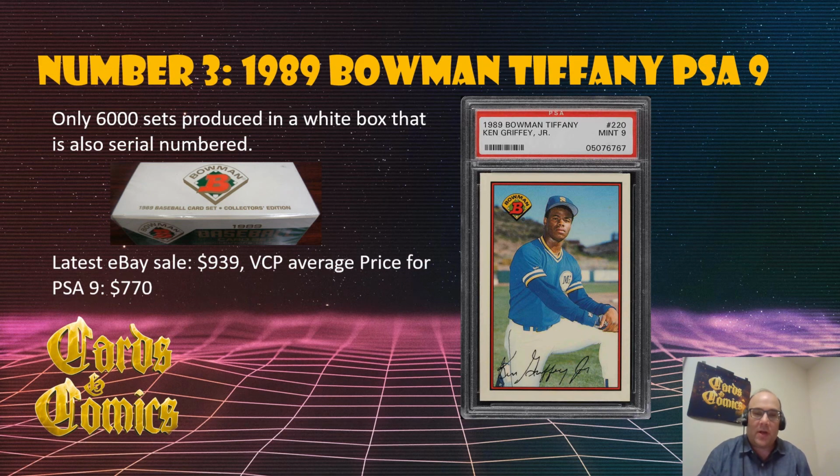It's a beautiful card. Being so much more limited than the Tiffany Topps Traded, it's so much more limited than the Upper Deck. I mean, it is factors of thousands. There's millions maybe of those '89 Upper Deck Griffeys. There's 6,000 of these. I can't imagine in the future that this card doesn't just start to run laps around the entire Griffey rookie card collection.